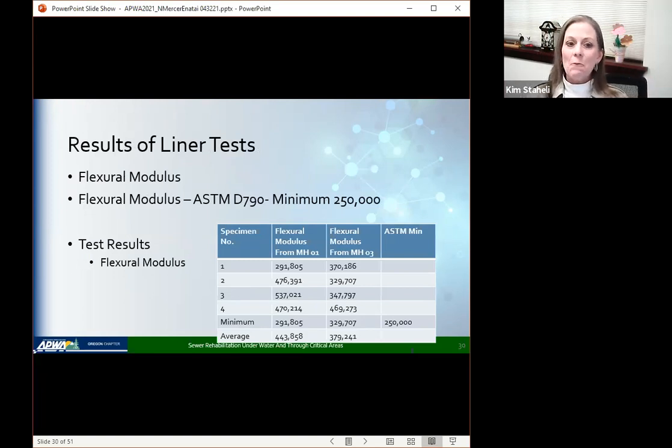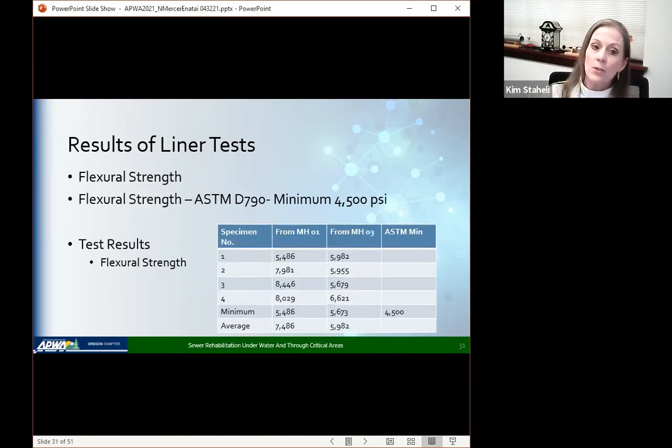So the first thing we looked at was the flexural modulus, and we took these test results and looked at the flexural modulus from the different samples and the different maintenance hole locations, as seen here. Now, the ASTM gives a minimum flexural modulus of 250,000. The minimum that we found was 291 at maintenance hole 1, and the minimum we found was 329 at maintenance hole 2. So we felt really good about the flexural modulus and how this particular liner had survived since installation.